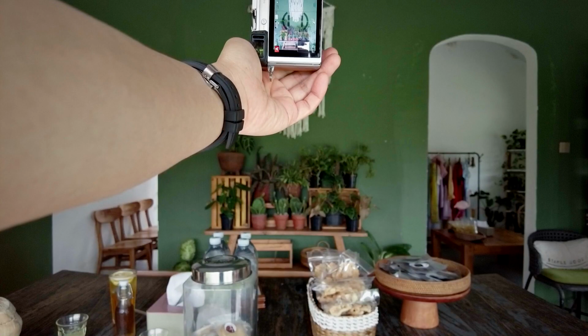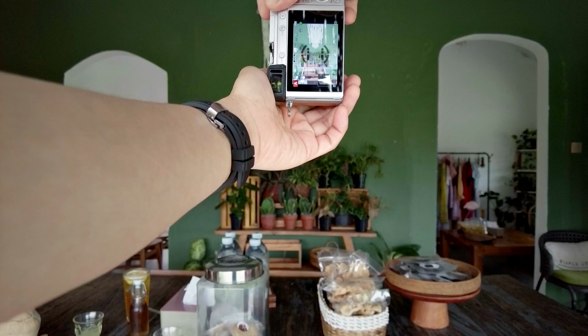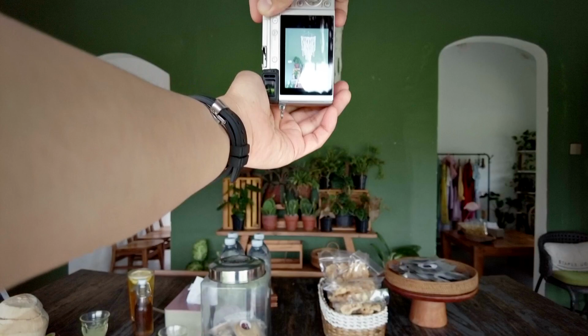Something like this. I'm at f5.6 aperture priority, auto ISO, and I'm getting about ISO 3200, 50 shutter speed. Very simple vertical composition. All right.